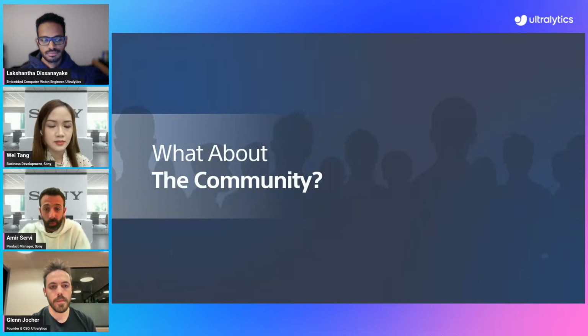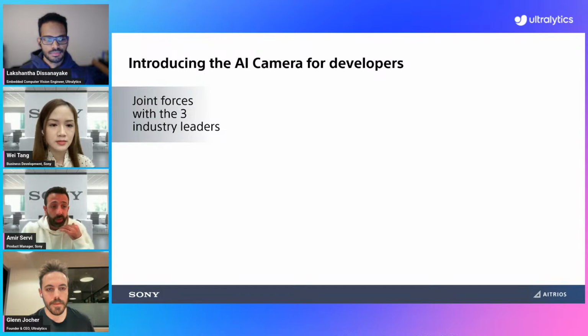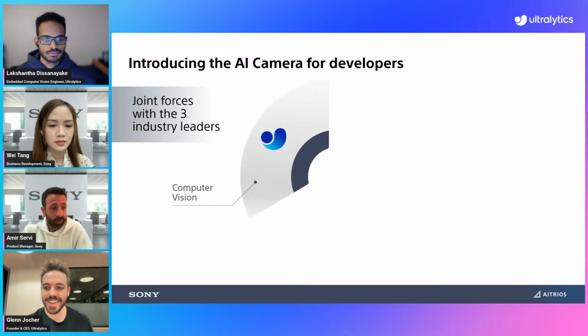But we also felt the lack of impact, meaning why not enable everyone to enjoy this intelligent sensor, this amazing technology? Eventually, why not enable edge AI for everyone? What about the community? How can we make edge AI simplified so that every person could use it? We wanted to enable vision AI without complexity, and for me, it's literally a revolution in vision technology. And the way we decided to go is by joining forces with three industry leaders.